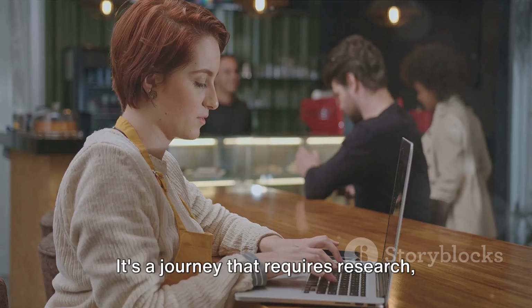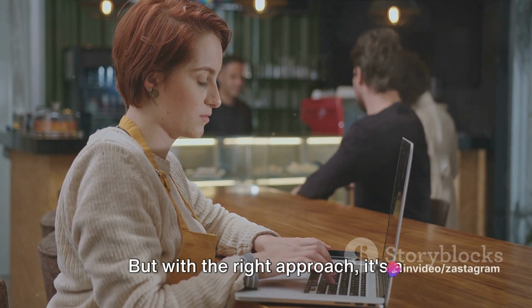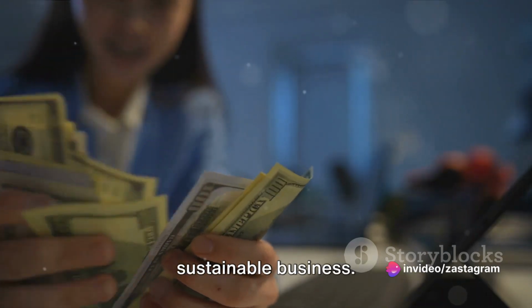It's a journey that requires research, planning, and a bit of entrepreneurial spirit. But with the right approach, it's a journey that can lead to a profitable and sustainable business.